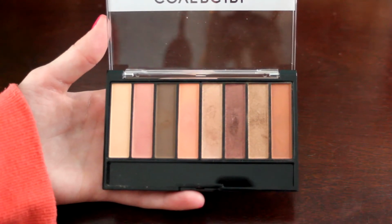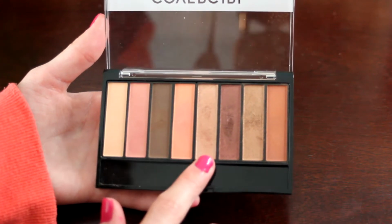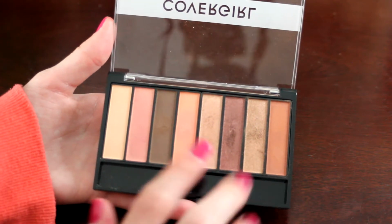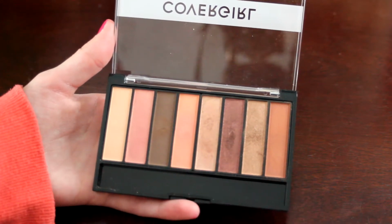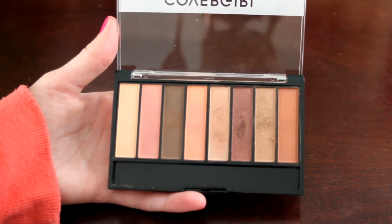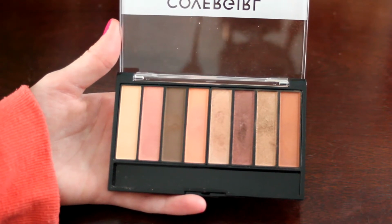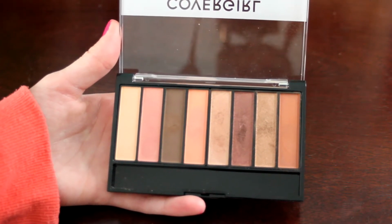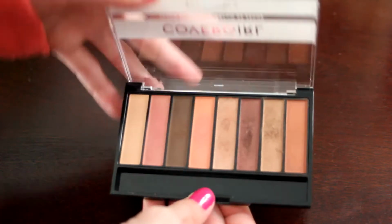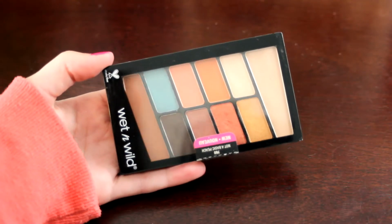The performance of these shades are pretty good, especially for a drugstore palette. I really like this shade right here. I think it has some beautiful dimension to it, and this is one that you kind of have to see in person to really get the full effect of the palette, because looking at it online, I was like, oh yeah, that's cute, but getting it in person, you can really see the full dimension of some of the shades, and it made me like this palette a lot more. So yeah, there are just palettes that I prefer more, so that is why this one is a little bit lower.